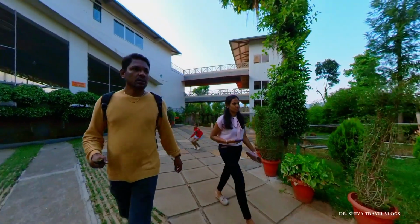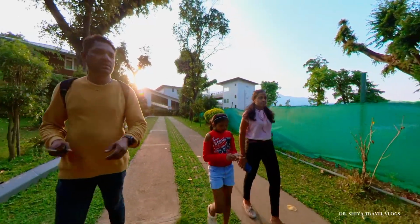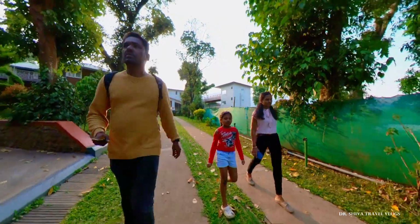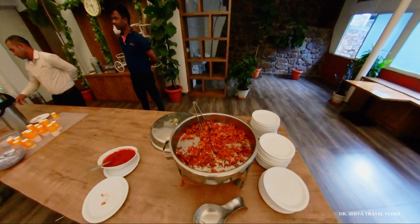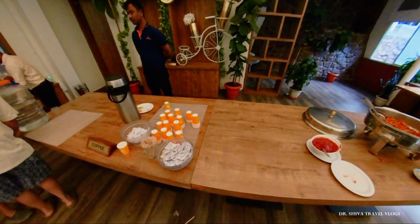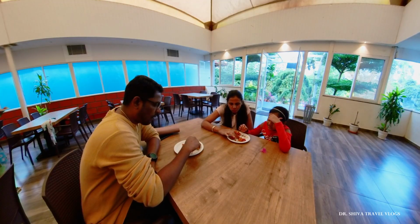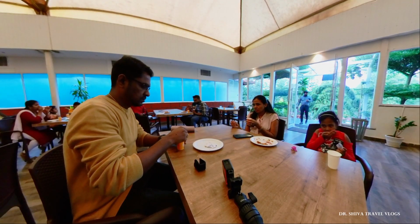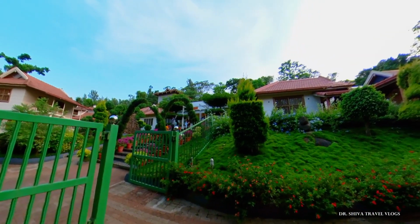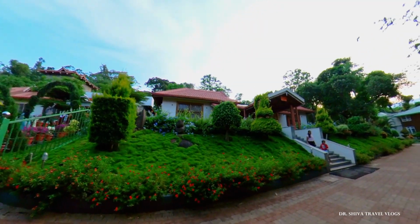After a long and refreshing afternoon nap, we woke up around 5 in the evening, feeling completely rejuvenated. It was the perfect time for some evening snacks. As we reached the dining space, we were welcomed by the comforting sight of steam rising from freshly fried pakoras.